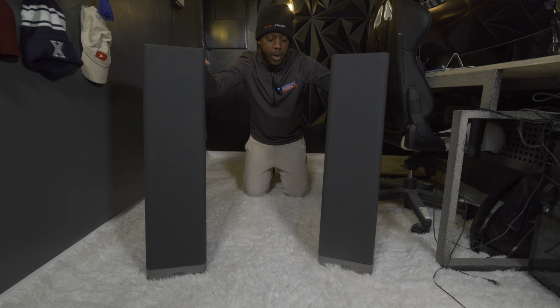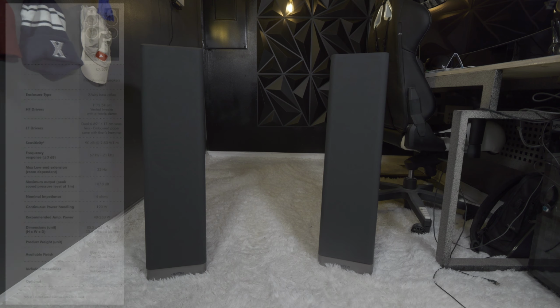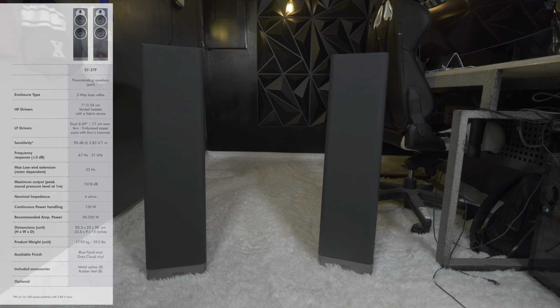So let's talk about the power ratings too while we're talking about it. So again, this is the S7-27F. This is the bigger floor standing speaker. They have a smaller version than this. This is a 2-way bass reflex design. So you guys saw the 2 drivers inside and then the tweeter on top. It is a 6.69 inch driver in there. So it gets down to about 32 hertz in-room response for a total of 107 dB. So it can play pretty loud.